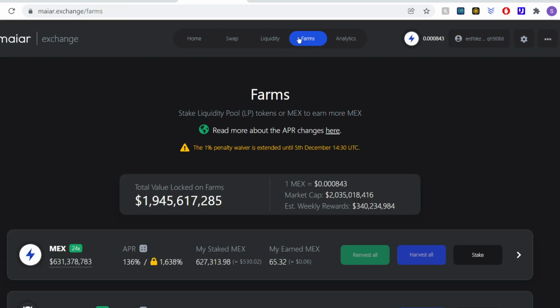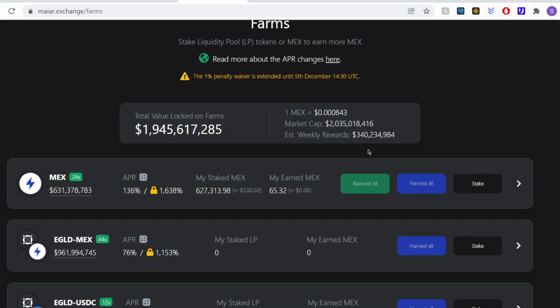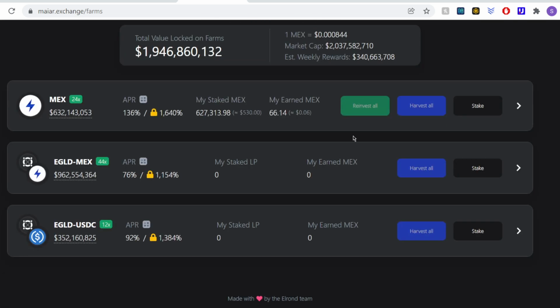So there's loads going on here. It's absolutely phenomenal. Look at that. Estimated weekly rewards: $340 million is being made per week, roughly, on this. That is insane. That is absolutely insane, in my opinion. It's one of the craziest things I think I've seen in the space since I started.